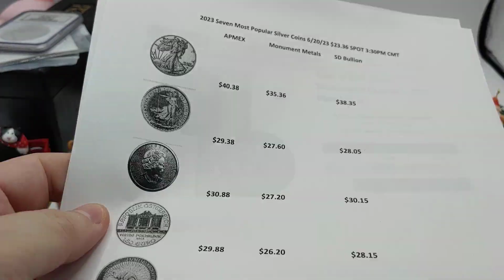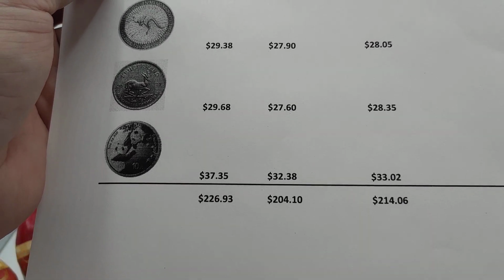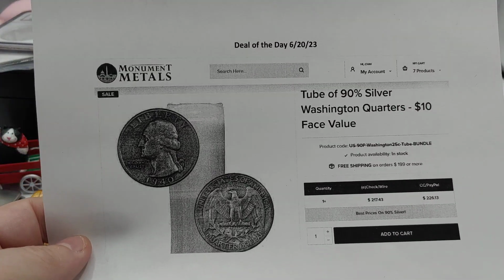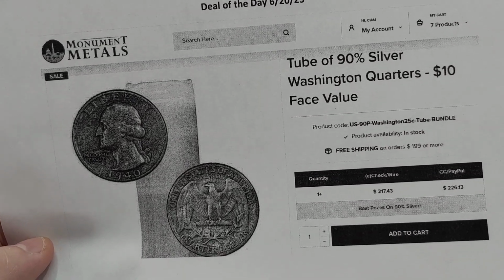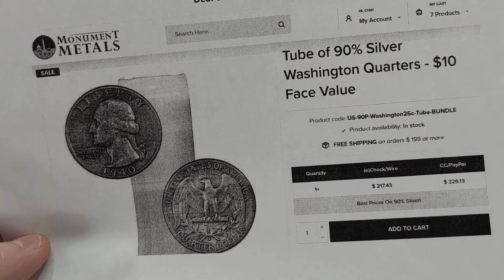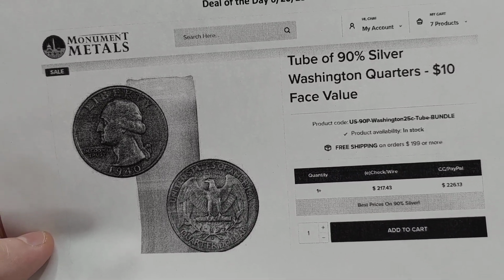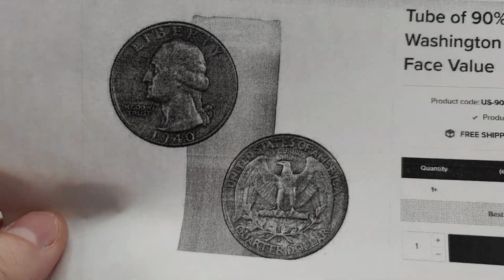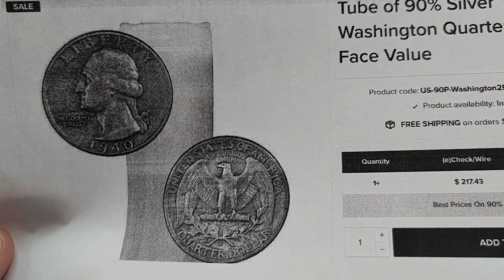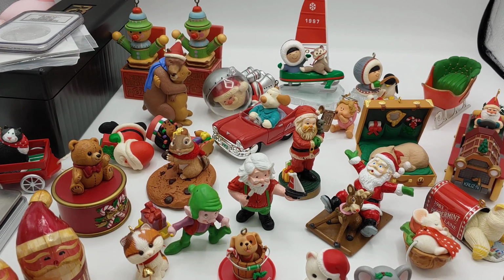Then Tuesday, prices came down a little bit, about $6 across the board. The best deal that I found Tuesday was a tube of quarters for $217.43. That was the best deal around. Monument Metals was the leader that day. And again, any purchase over $200 is free shipping. So I thought 217 was good for quarters because y'all have been spending like 240, 265. I saw some for 270, 280 when things were getting completely wacky.